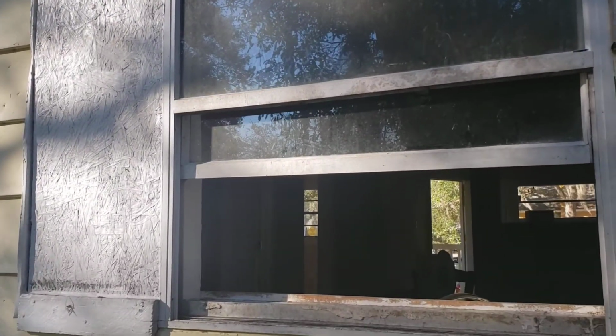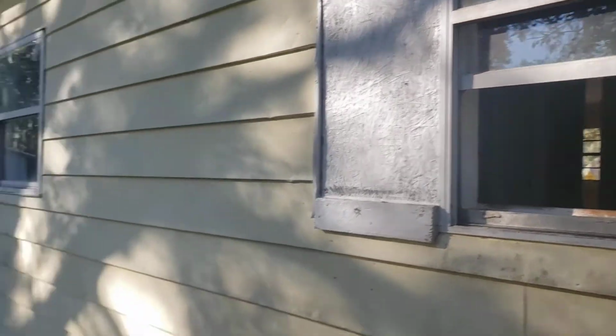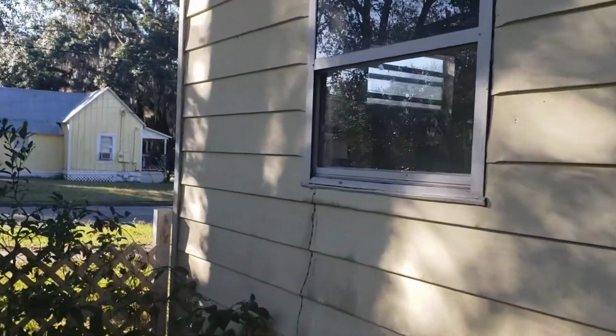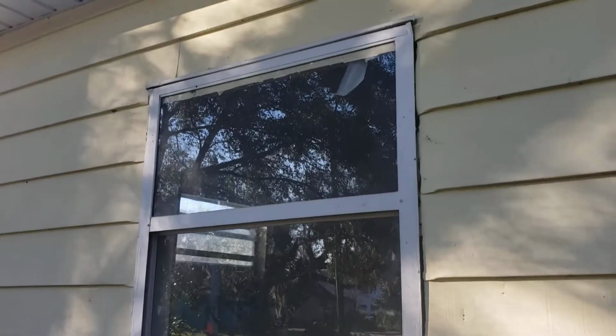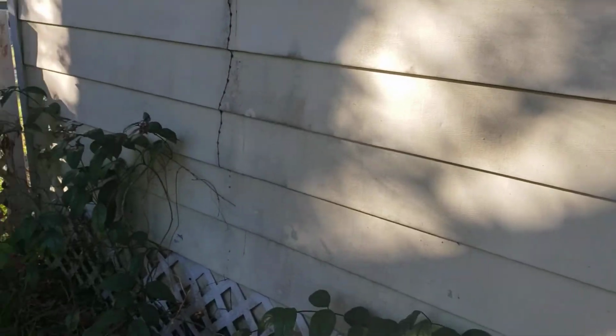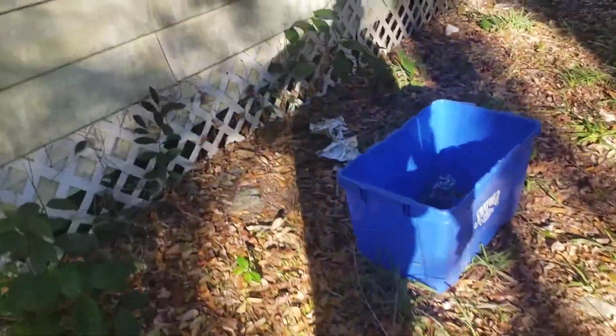Windows are important because we will not be able to get it financed. A buyer will not be able to finance it unless the windows are replaced or fixed, unless somebody wants to pay cash for it. That window looks fairly good condition, though I don't know the mechanical condition of it. So as you see, a lot of garbage. A lot of landscaping. Get somebody with a weed whacker back here cleaning all this up.